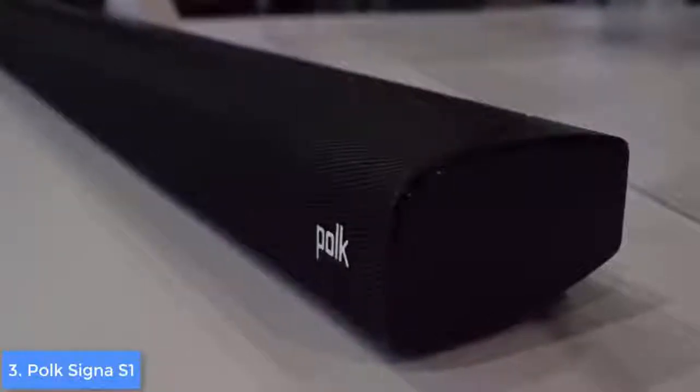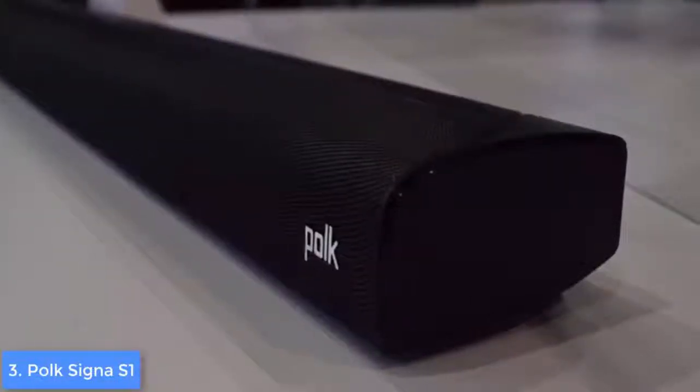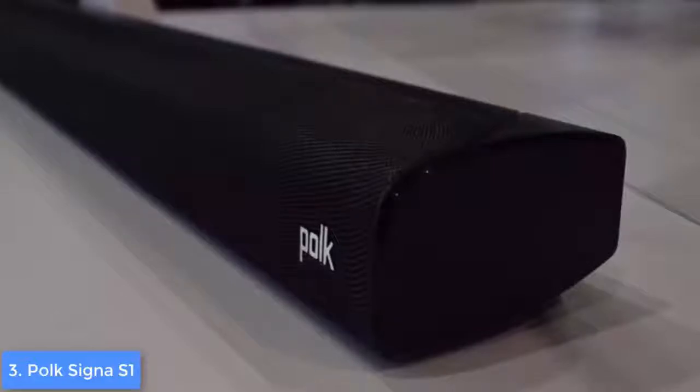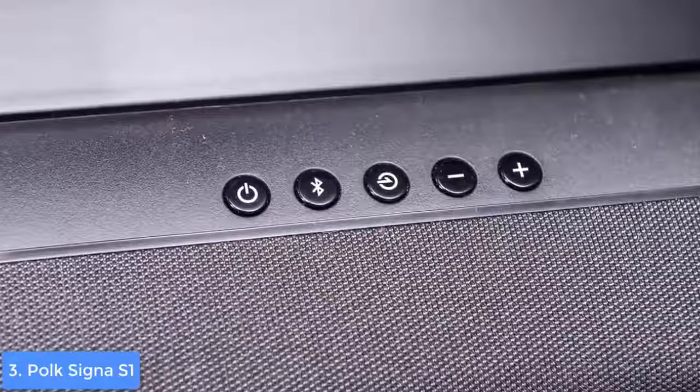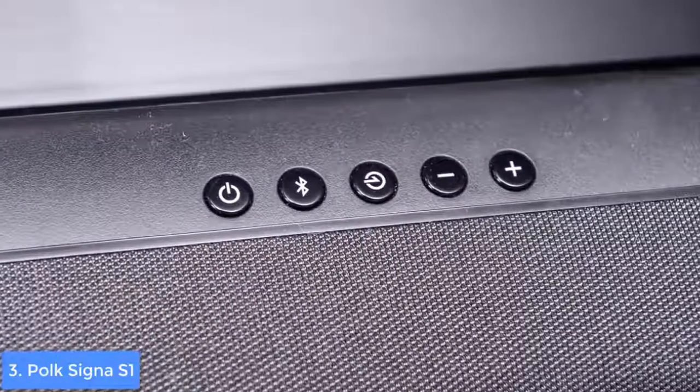The box also contains a remote control, which you can take advantage of in order to make numerous adjustments, or if you don't like that, the other option, as you already know, is via Bluetooth. Now, let's talk about the features.